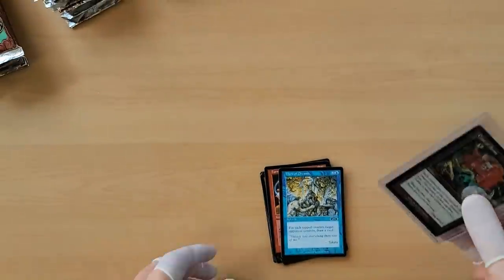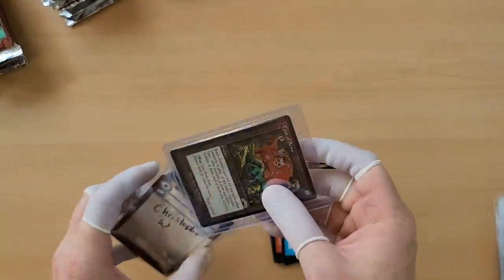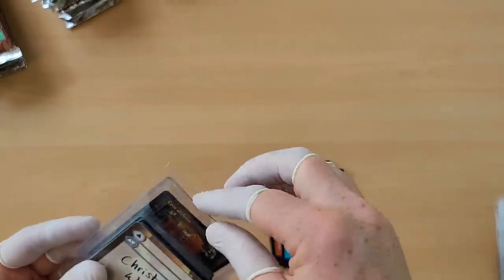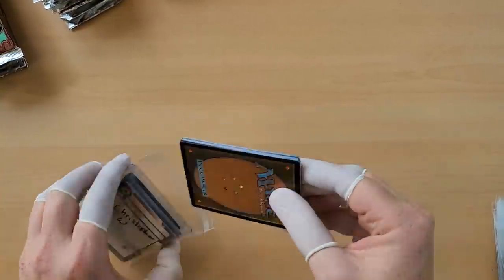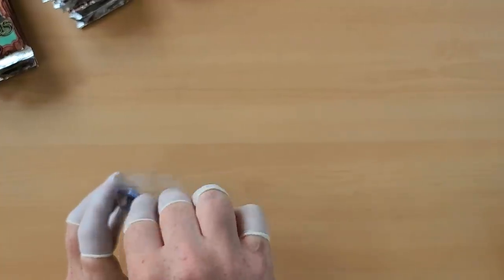So there you have it, man. Okay, beautiful. Christopher, congrats, my dude, on that sweet coat of arms. Those are all three for Christopher. At least you left with something from the set. It's not even reserve list, but nonetheless, cool pool.